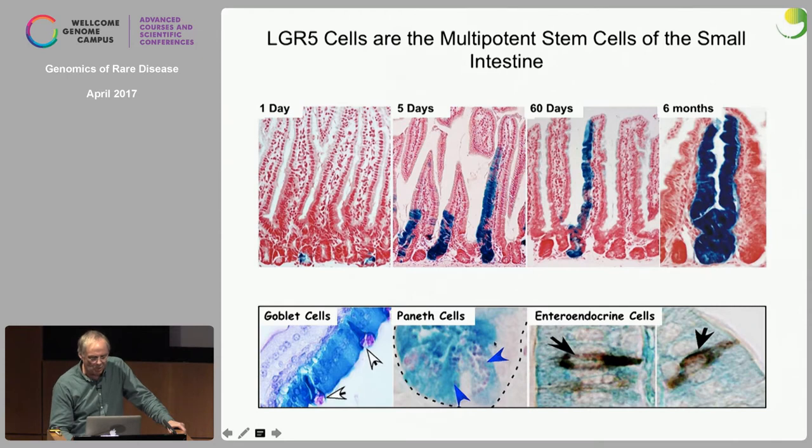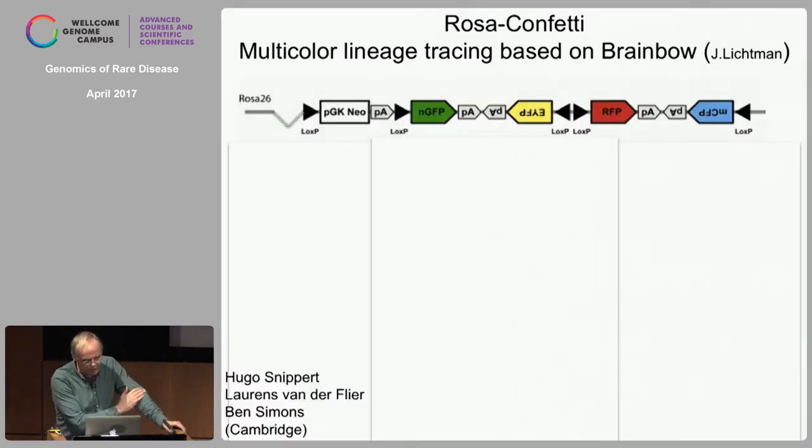It is multipotent because in a ribbon that's produced by one cell, you see all of the cell types of the tissue. So by our definition, this was a stem cell. Many of our colleagues in the stem cell field argue this is not a stem cell for a number of reasons, and I'll show them to you later. We then designed a fancier version of this experiment.